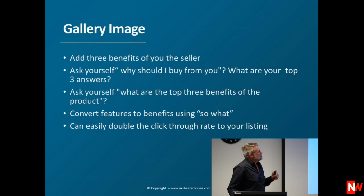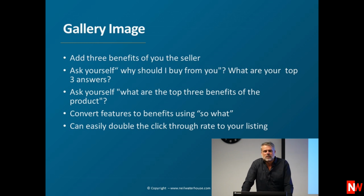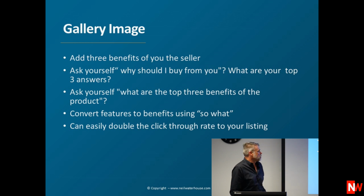So ask yourself, why should they buy from you? What are your top 3 answers? Normally what you come up with is you're fast, you're Australian, etc. Then ask yourself, what are the top 3 benefits of the product? What is the product? What are the itches they want scratched? And those things should be in the item. What are the top 3 benefits that are going to change that person's life when they own this item? And you put those in there. I'll give you some examples.